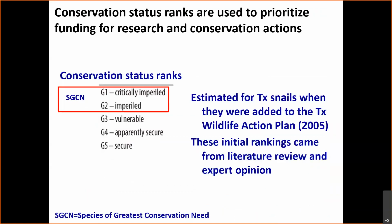Okay, so now let's switch from broad patterns of diversity to exactly what we were trying to accomplish with our survey project. Just to revisit those conservation status ranks, I told you that we looked at categories like considering a species critically imperiled, all the way up to secure. Those first two categories, critically imperiled and imperiled, are considered in one bundle, the species of greatest conservation need, and then tracked by state wildlife agencies. The way that you go about ranking these, there's a couple of different methods for doing it.